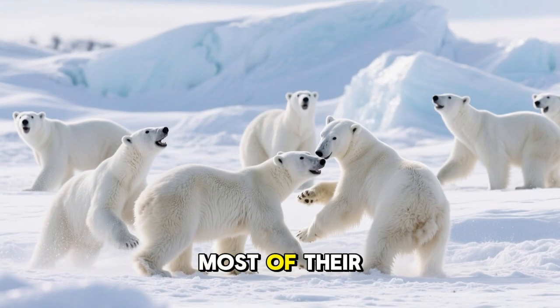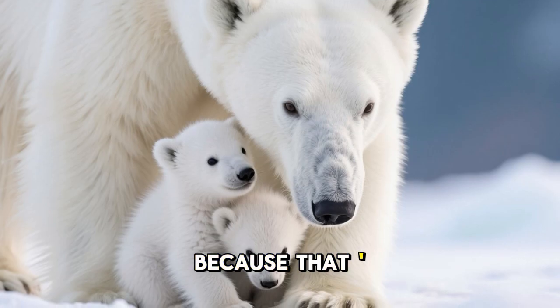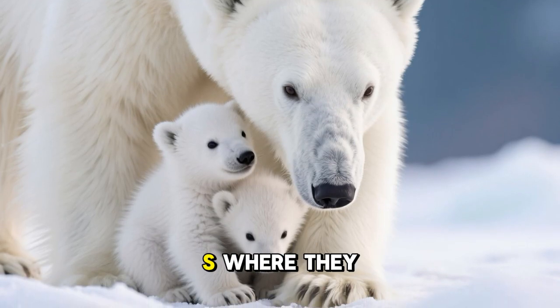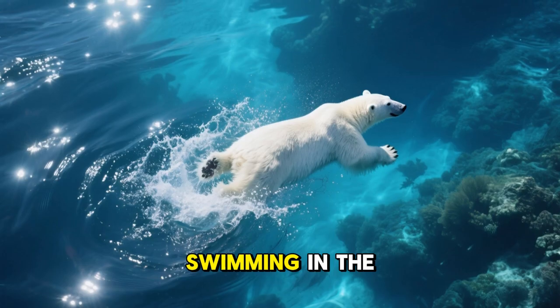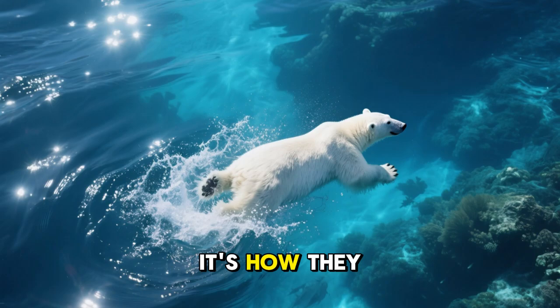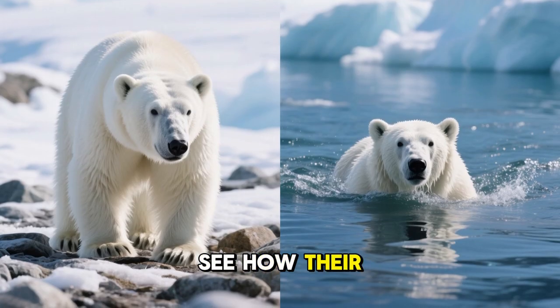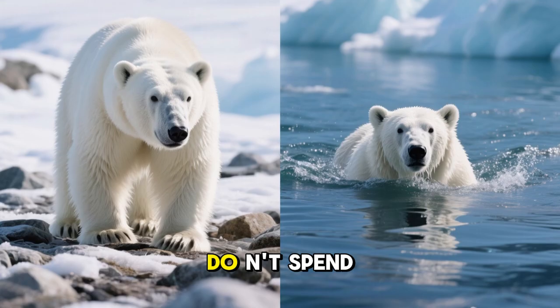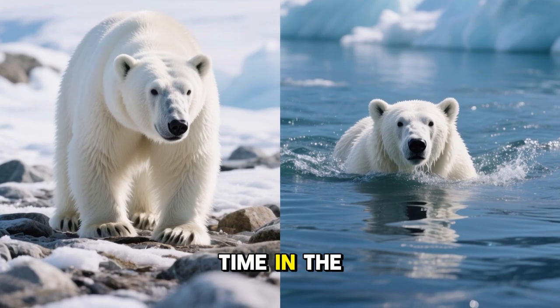Polar bears spend most of their lives on land, because that's where they hang out with other polar bears, and that's where they raise their babies. Swimming in the water is only part of their daily routine. It's how they hunt for food. So you can see how their bodies have evolved to be great swimmers, even though they don't spend all that much time in the water.